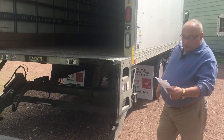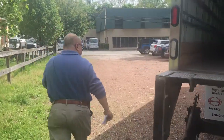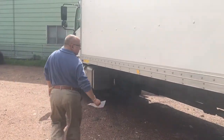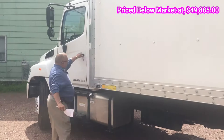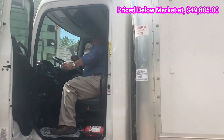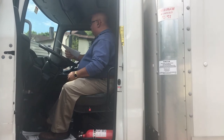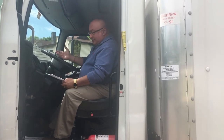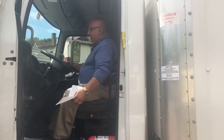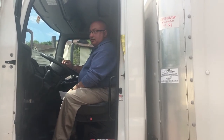Okay, I'm going to go inside real quick in the cab of the truck, show you a couple of things. The truck's got healthy tires all the way around in all positions. The truck has an air seat. This particular truck does not have power windows, it has crank windows. But the truck comes standard with tilt, telescopic steering, cruise control is standard, air conditioning is standard, and it's ready to go.